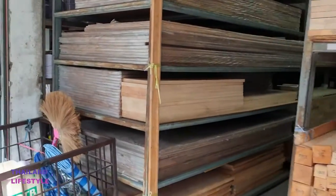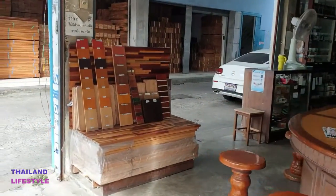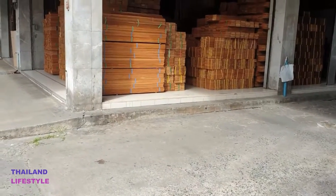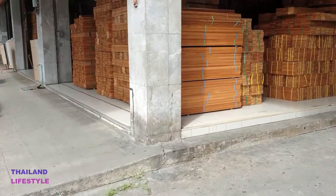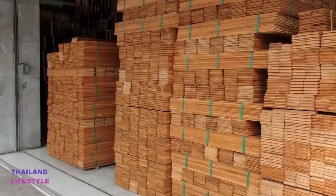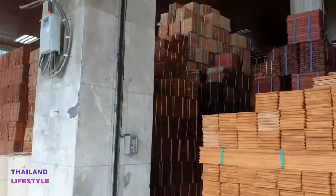Don't click away too fast from this movie. You will be surprised how much you can find in this Soi. Maybe you will see it in this video, what you have been looking for a long time. And here are finished panels and parquet flooring.